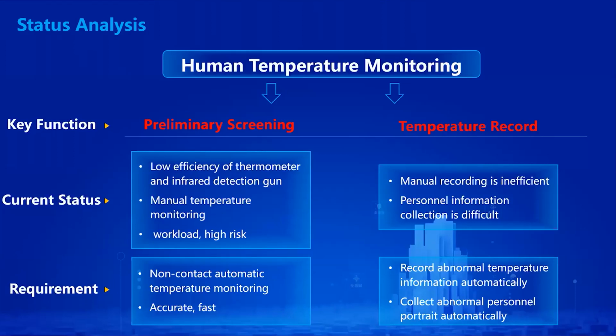Plus, it's manual temperature monitoring, and because it's manual, it will not be as effective as if it were automatic or done by a device. So what kind of requirements do we have? Our requirement is to have non-contact automatic temperature monitoring.